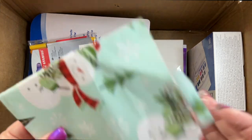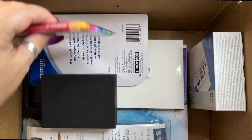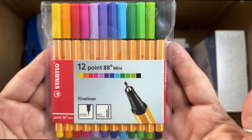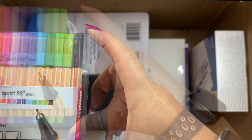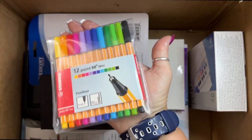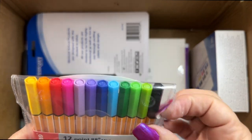Of course, I'm keeping lots of the paper for my Christmas junk journal because it's so beautiful. So I'll start with the smaller things first. These are really, really tiny. I did not expect them to be so small. The whole marker set fits in the palm of your hand. I did not expect that.